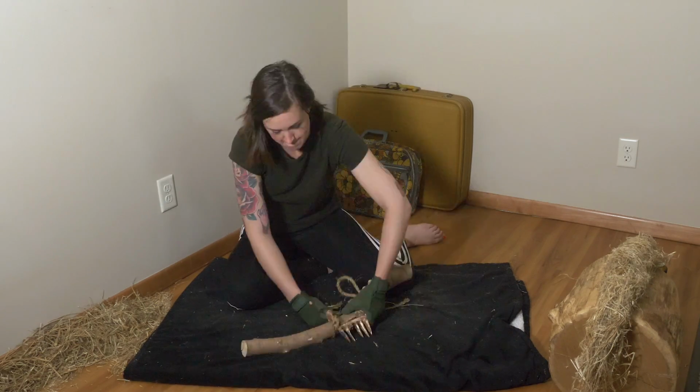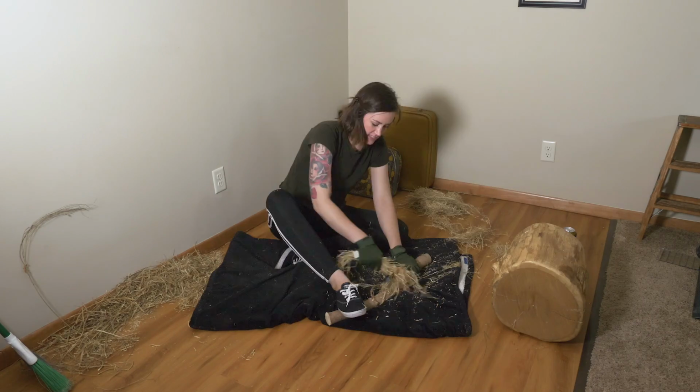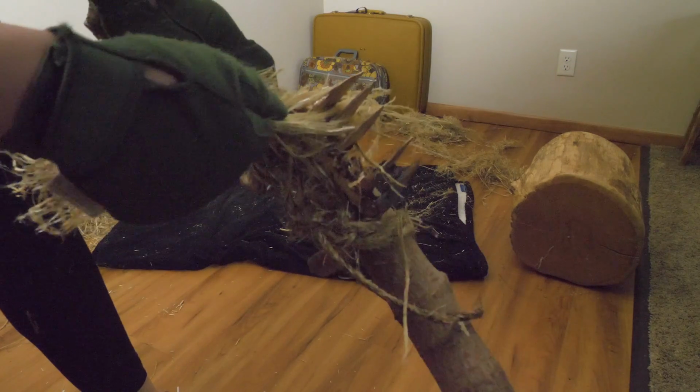Time to heckle. So I tied the heckle to this log. So this process gets rid of all the short stuff and hopefully we'll just leave behind the longer fibers.